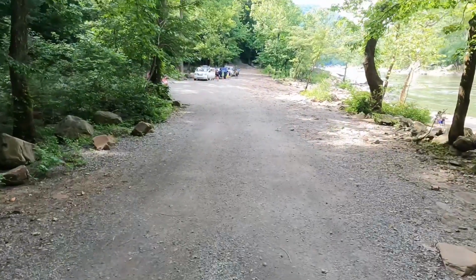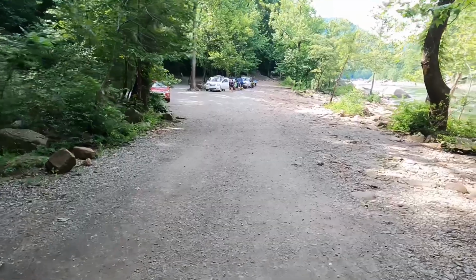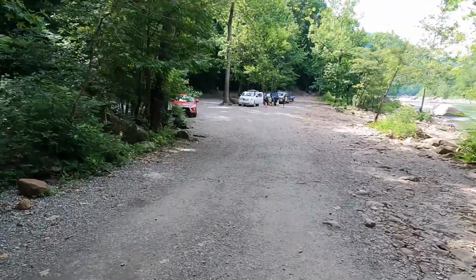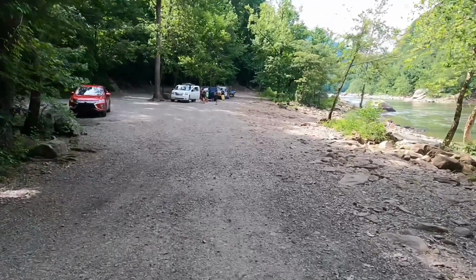Looks like they're picking up whitewater rafters there. This is a commercial pickup for whitewater rafters, it looks like, between hours of 6 a.m. and 6 p.m.